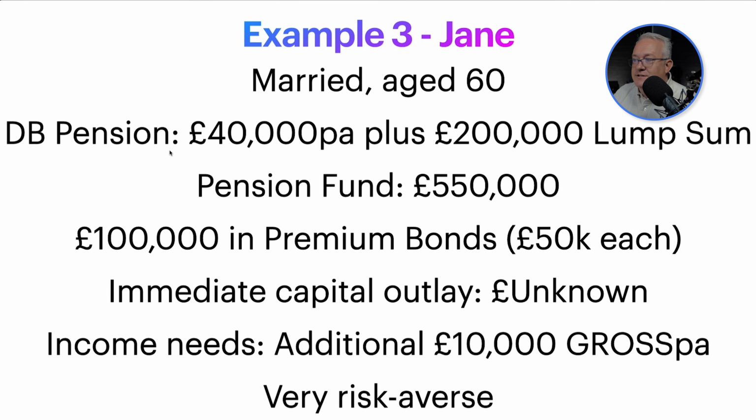She has a DB pension scheme. That's going to pay her £40,000 a year plus a lump sum of £200,000. She's saved all her life, so she's got a SIPP as well, worth $550,000, $100,000 in premium bonds, $50,000 each between her and John. They've got a little bit of cash in deposit accounts as well.